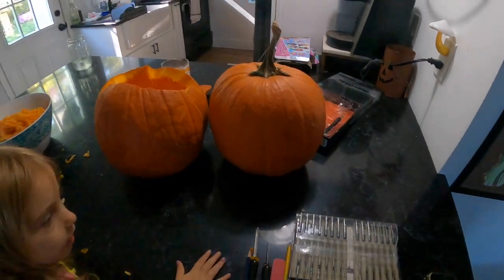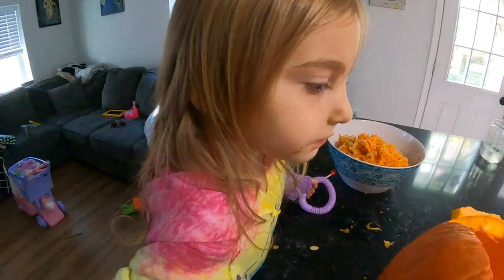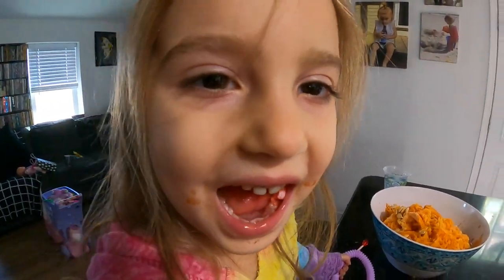I drew the faces on with pencil. I'm going to draw them on with marker, and then I'm going to carve them, because there's only 364 more days till Halloween, Sam.